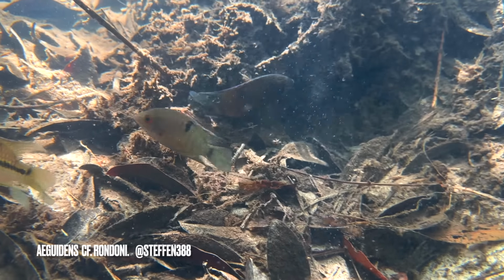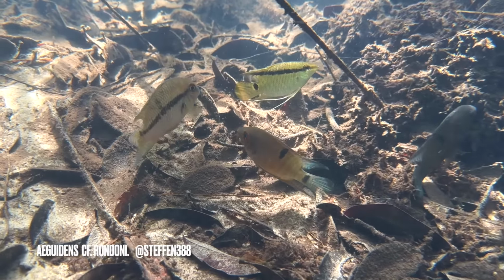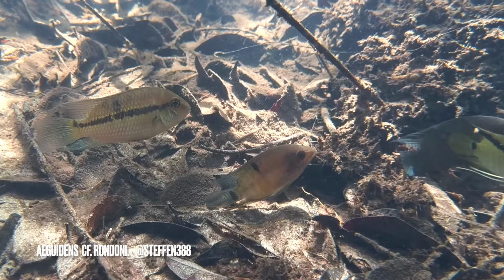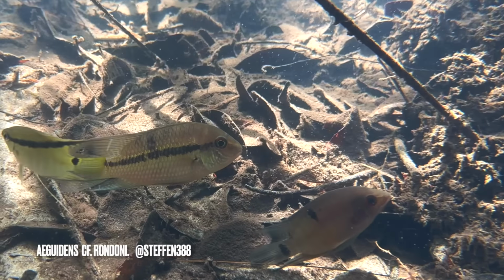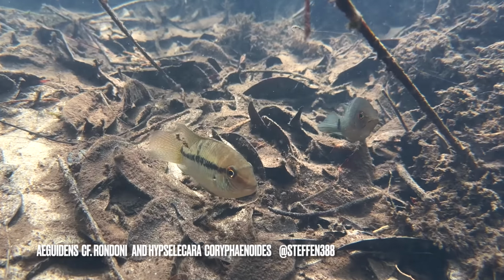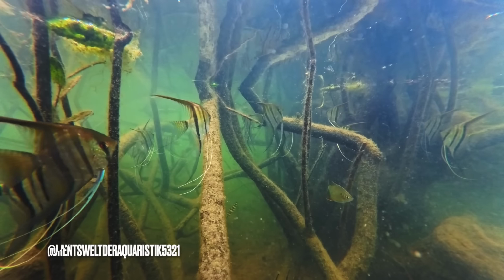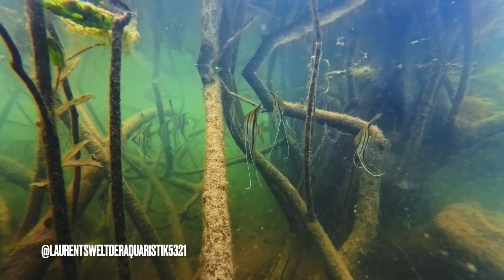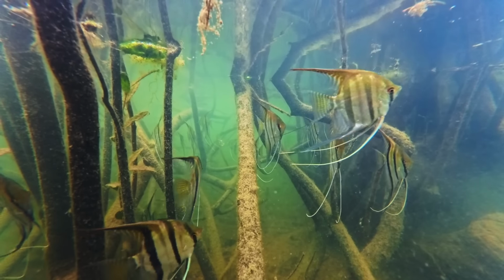Stefan also told me that the Equidens that I showed before is not Tetramerus, it's probably a rondoni. Could be. And also the Hypselecara, we see it here. Not that black this time, it's a juvenile, more light and has a little bit of different coloration. And here again we see Equidens rondoni and Hypselecara coryphenoides. About the angelfish there was a discussion as well. But about this I will talk later in the videos when I show you the angelfish in the habitat again.